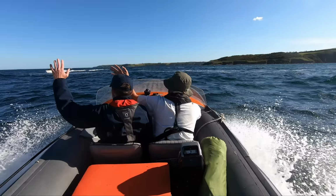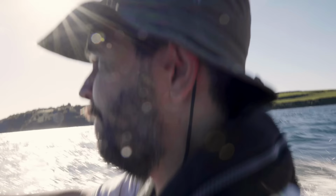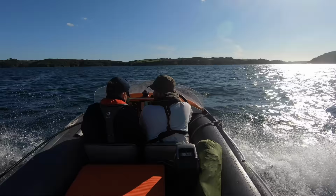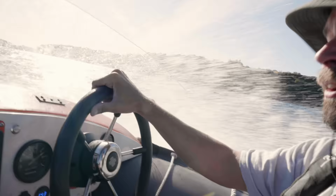We're just going in to camp for the night in the Helford River, just in here. So this is hopefully a really lovely little quiet camping spot tucked away. We're going up here on the high tide to find Tremayne Quay. Tomorrow we go round the Lizard.